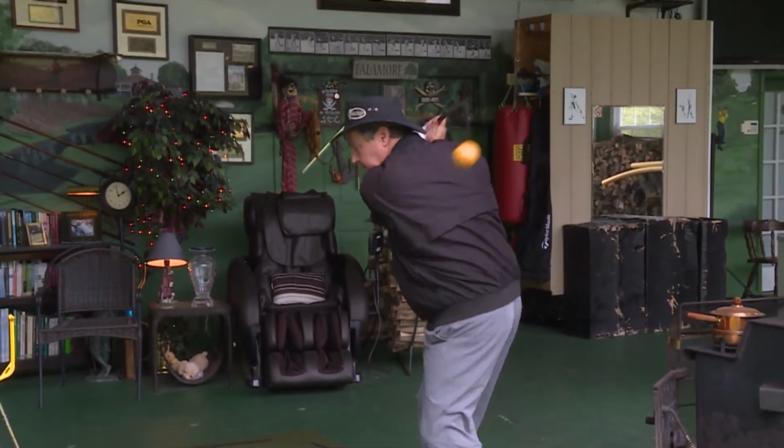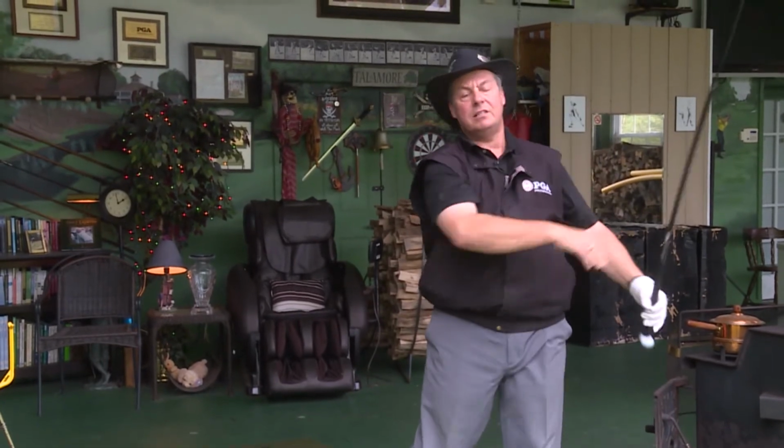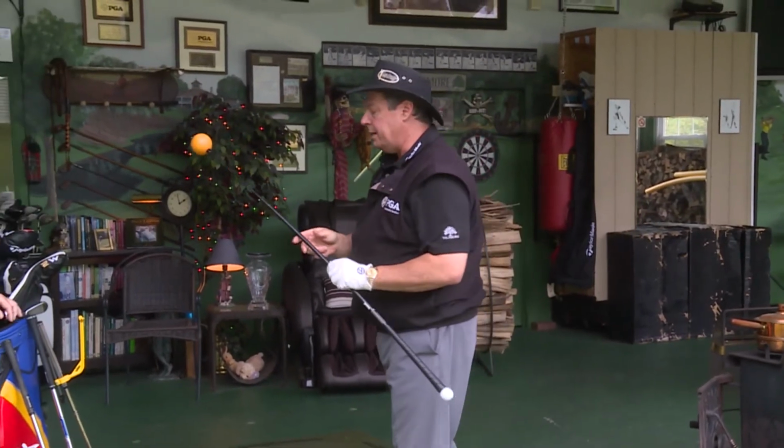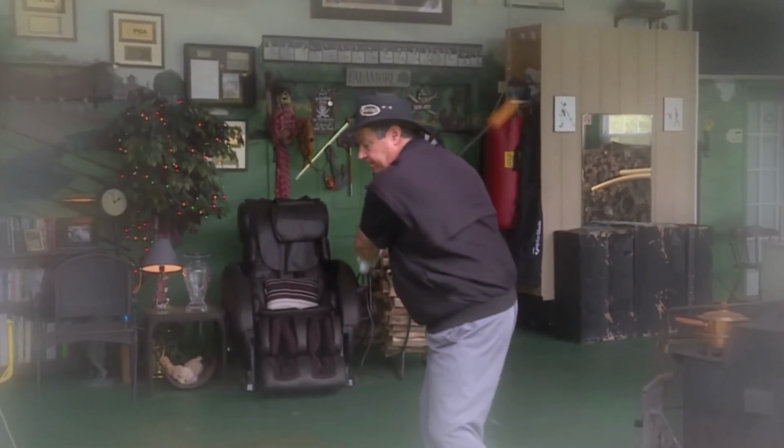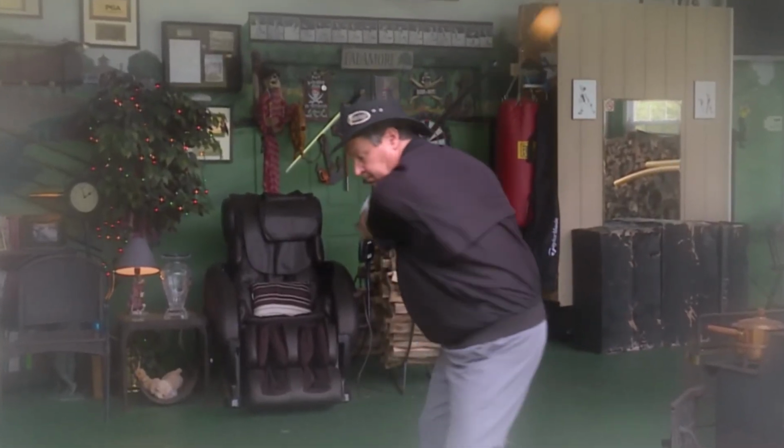Yeah. So what I like about it is it gives the student and the player the ability to feel patient at the top, transition smooth, shaft loads, and then you pour on the speed.